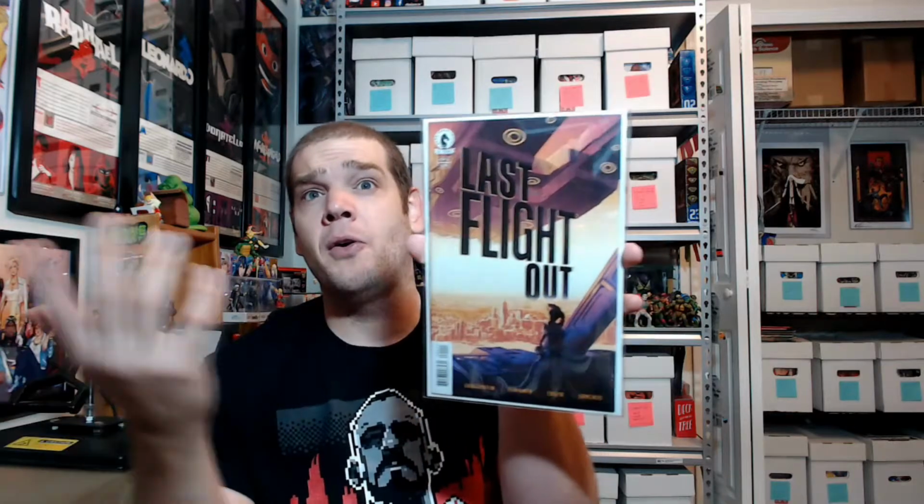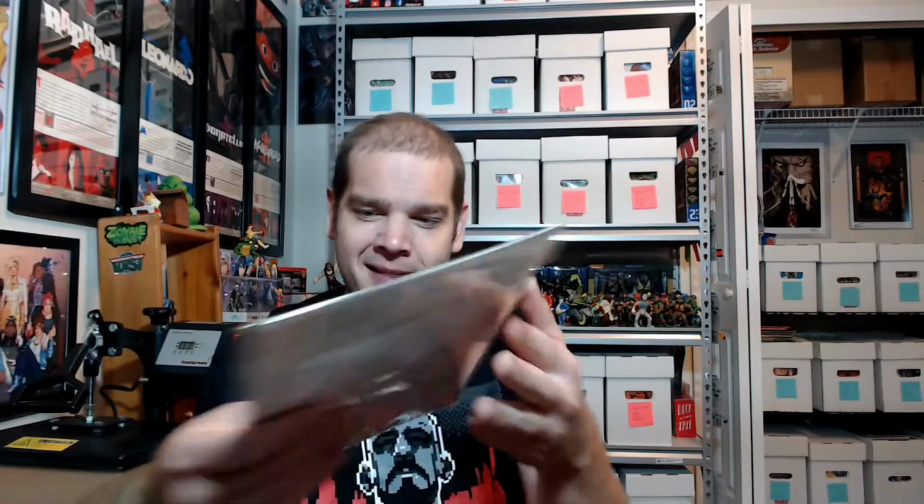The Last Flight Out, went ahead and just threw this in the pile. I'll usually like Mark Guggenheim's work as well, but kind of like the J. Michael Straczynski stuff, it was just average for me. So I won't be pursuing an issue 2 unless I hear the whole trade is good, and you guys know the rest at that point.